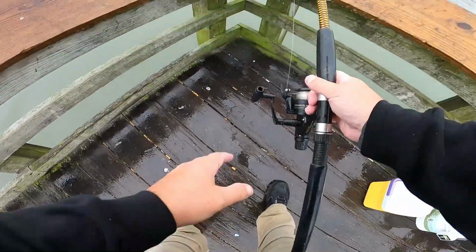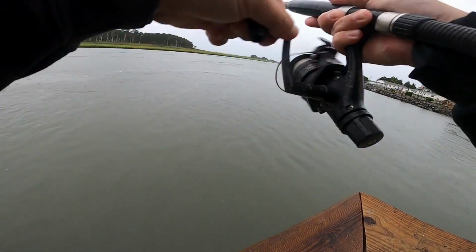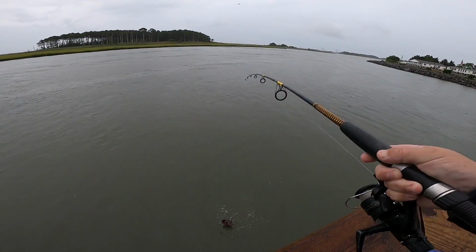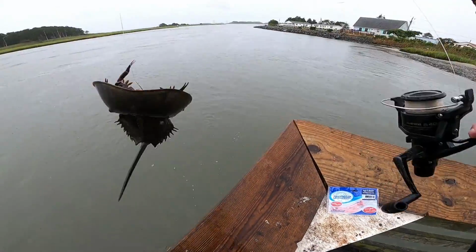Every once in a while, you got to pick your bait up, because again, with the tide rolling like it does, I got something on, guys. What do we got here? Oh, stupid horseshoe crab. Good thing we got our pliers on. It's a strong enough line I can lift this guy up here. But these are the buggers you don't want.